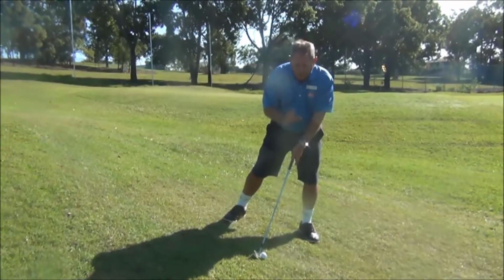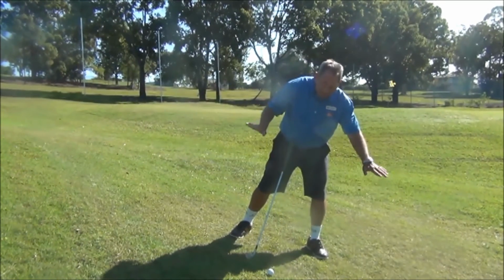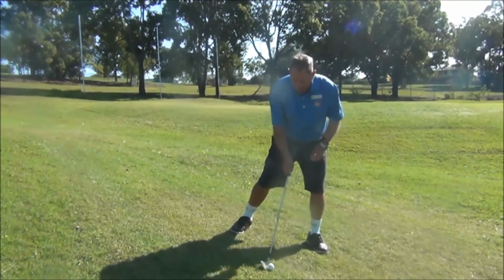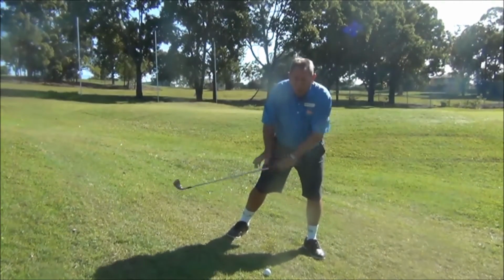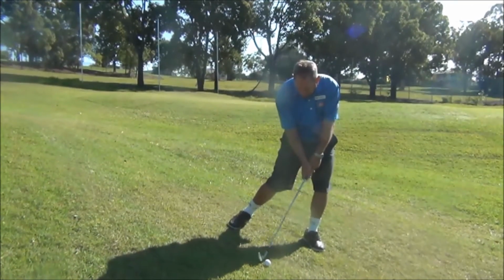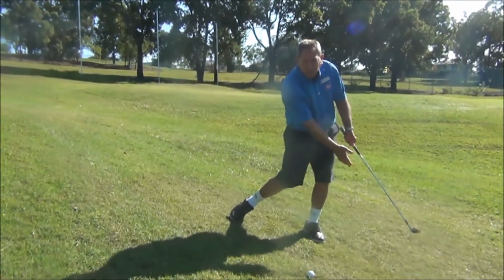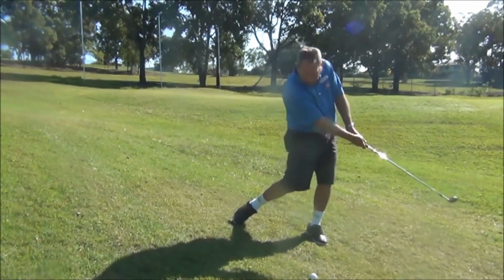And the one thing I'll try and do, I'll widen that stance out a little bit because I'm really leaning down that slope. I don't want to topple over. I get the ball back in my stance a little, and then when I swing through, the one swing thought I try and maintain is that I try and hit that ball and I try and brush that turf on the downslope beyond the ball. So it makes me stay down on the shot.